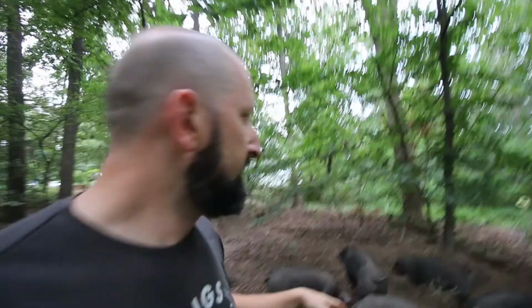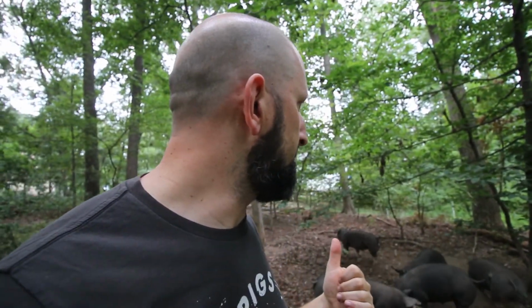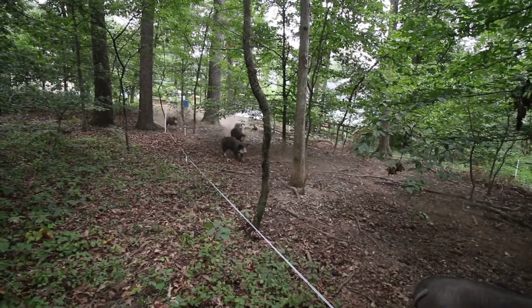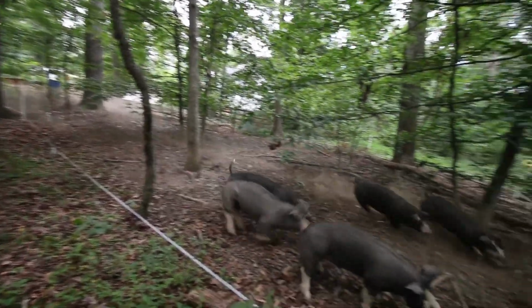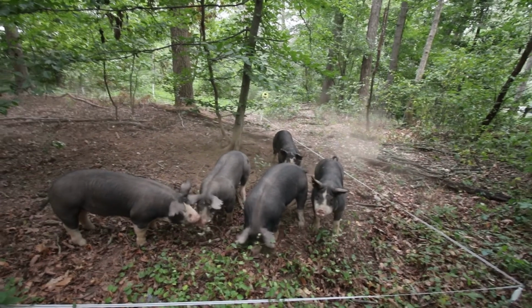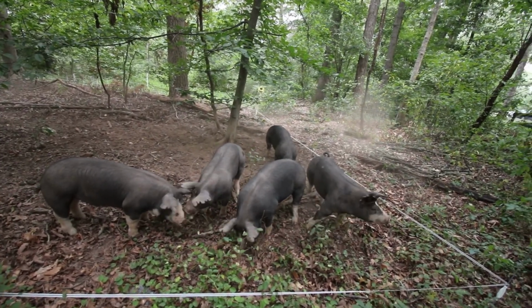And then they'll be there for a few weeks, and that'll be nice. It'll be good for them. They'll be happy. We'll be able to get some more wood chips into this area that they're in now, and just moving them along the process. You guys excited? Okay, they want their breakfast. Gotta give me a minute.